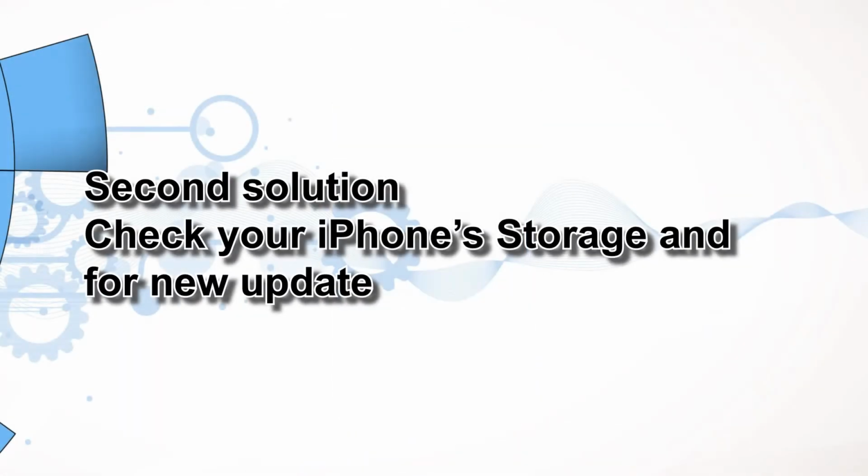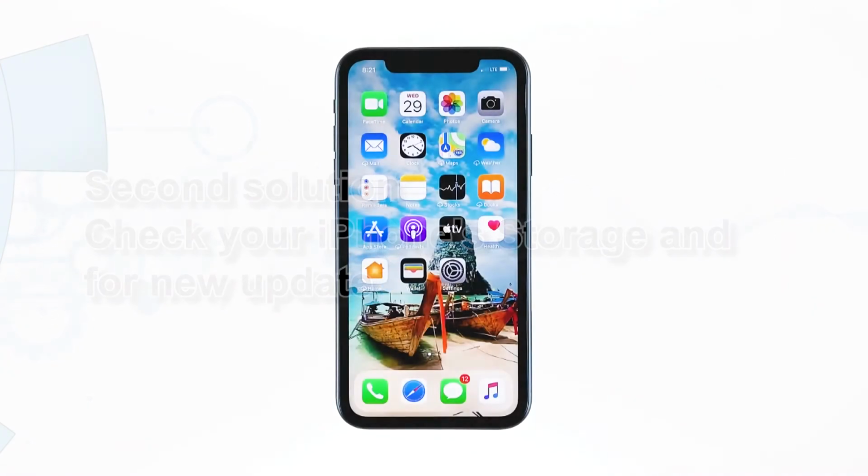Second solution, check your iPhone storage and for new update. If your device is running low on storage space, it will also affect its performance. But aside from that, the problem can also be with the firmware, so it's better to also check for a new update and install it if possible. This is how you do those things.